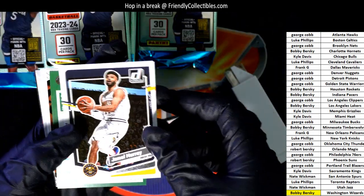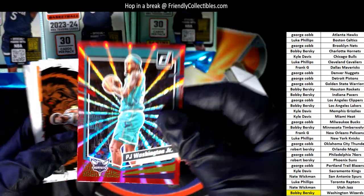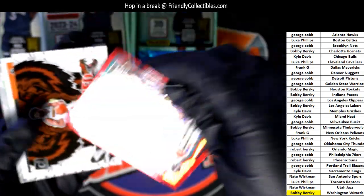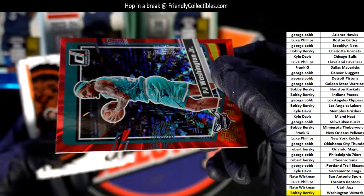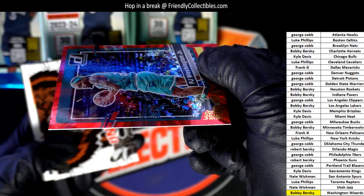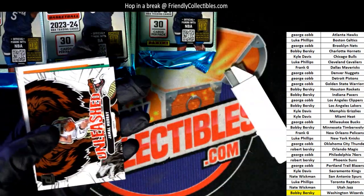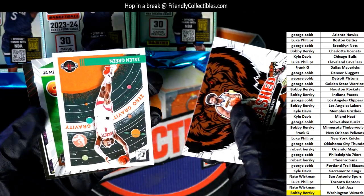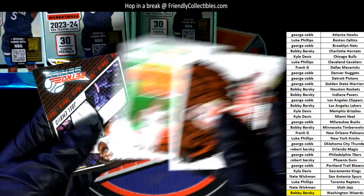Press proof Jamal Murray. PJ Washington. This is a numbered parallel. It's numbered to 99. So a very nice parallel numbered to 99. That's kind of hard to see, but it is a nice PJ. Jalen Green, Zero Gravity, Crunch Time Ja Morant.